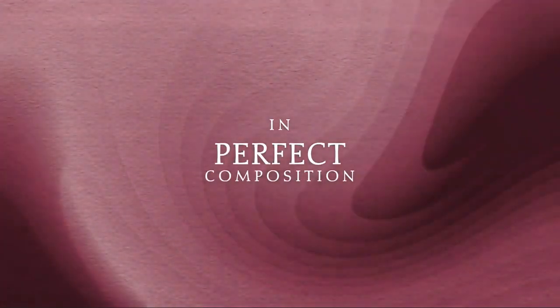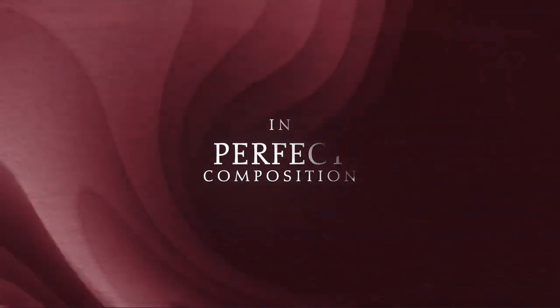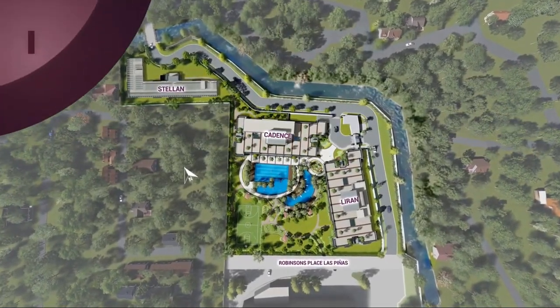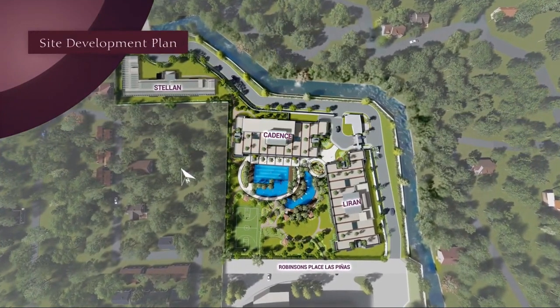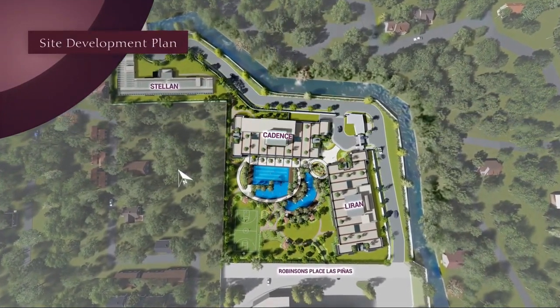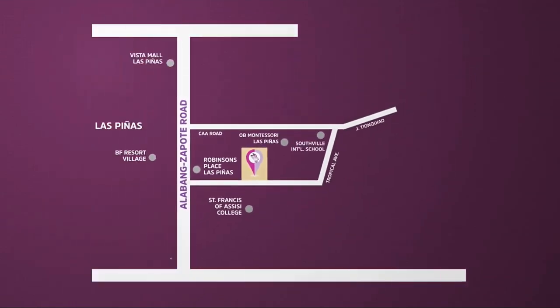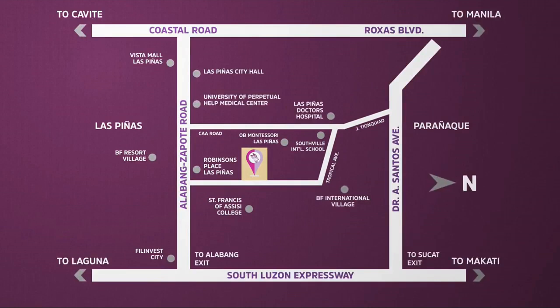In perfect composition. Sonora Garden Residences is a three-tower development featuring a modern tropical architecture. It is conveniently positioned in the midst of Alabang-Zapote Road and right within the vicinity of Robinsons Place Las Piñas.